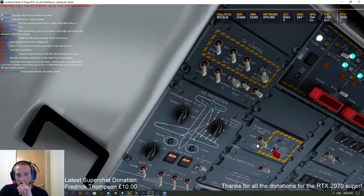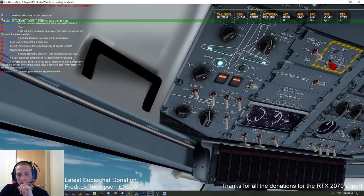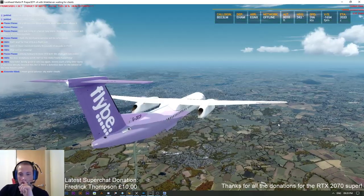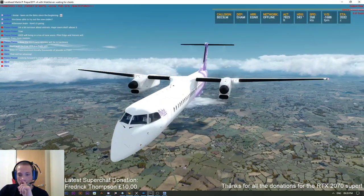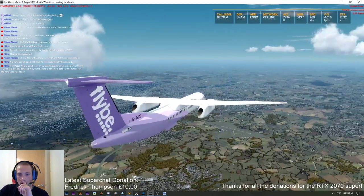You know what? That ice detected. I'm going to listen to it, even though I don't believe it. Do I see any visual ice buildup? No, I don't see any visual buildup. At least yet.